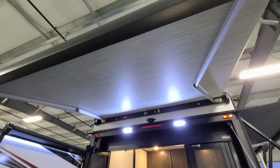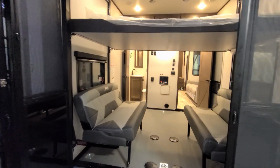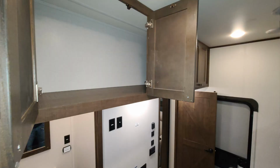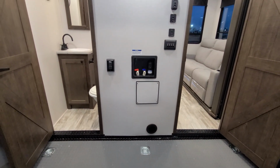Kind of see the awning set up here. Kind of looking back toward the front here, you could see overhead cabinets up there. And then down below here, you are also set up to where you could do washer dryer here if you wanted to.